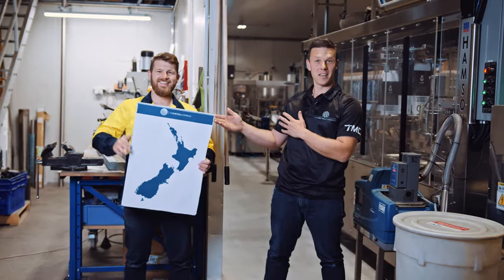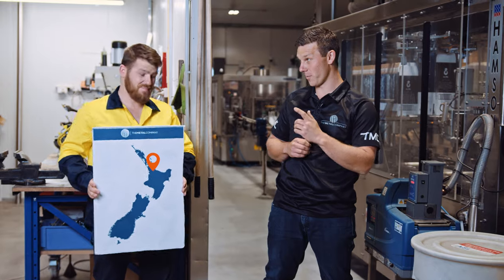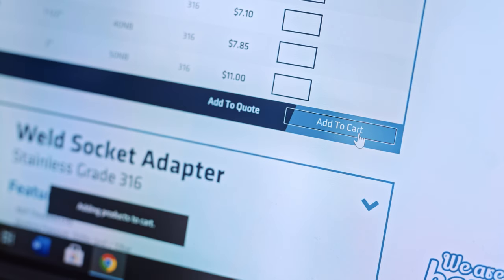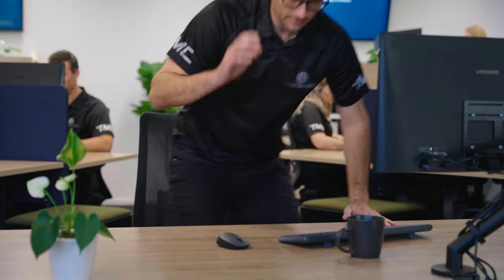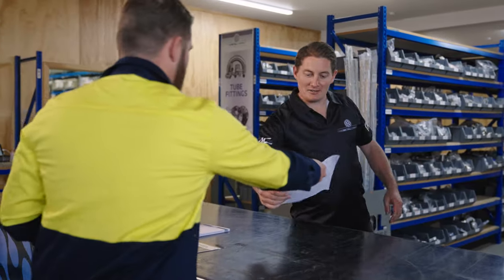This is Peter. He's an engineer from the Waikato. He's in the middle of a factory upgrade, but he needs his materials no later than tomorrow. So he jumps onto themetalcompany.co.nz, finds the parts he needs, and places the order online. But he could also order by phone, message a real human on our live chat, by email, or by dropping into the trade store.